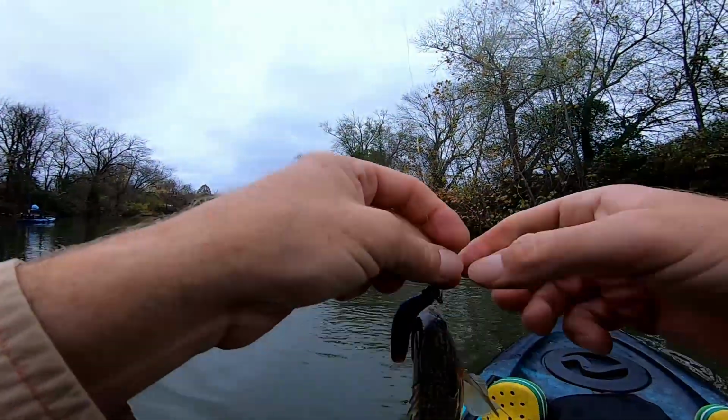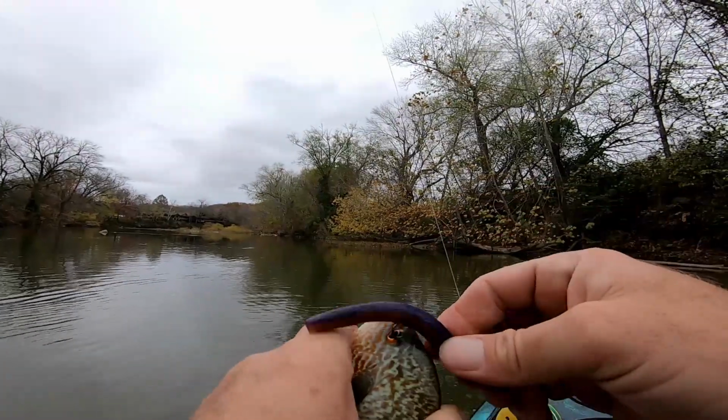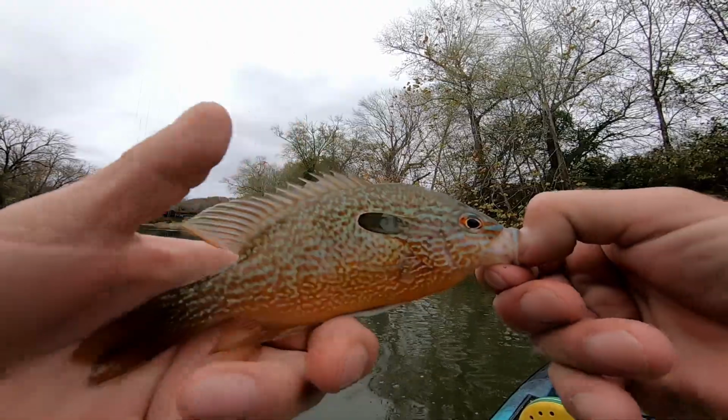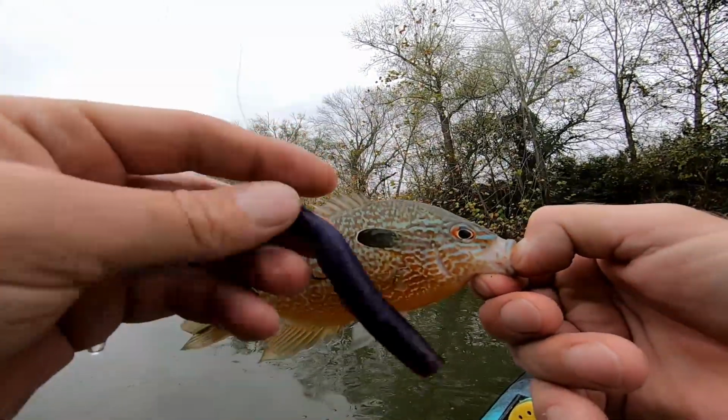Oh, it's another species. Number 17 is a long-eared sunfish, and it's another species. I know I've caught a lot of different species today. Golly, Nedrig has caught every single fish.